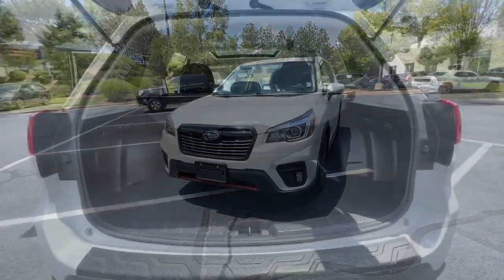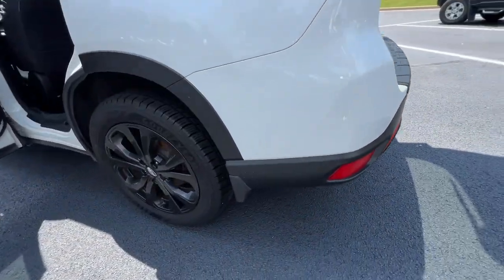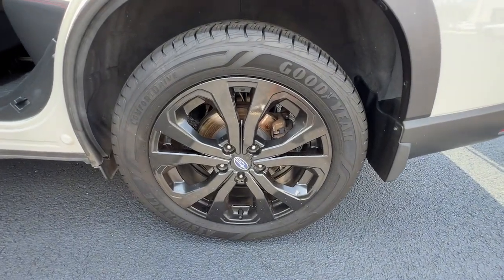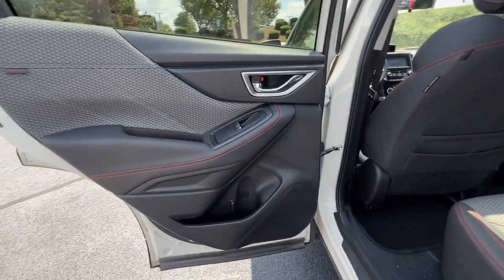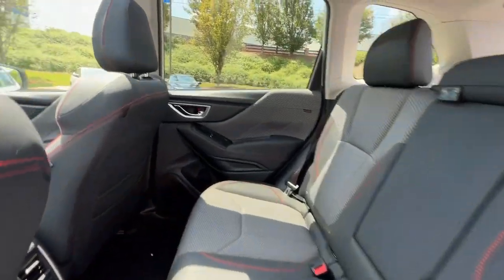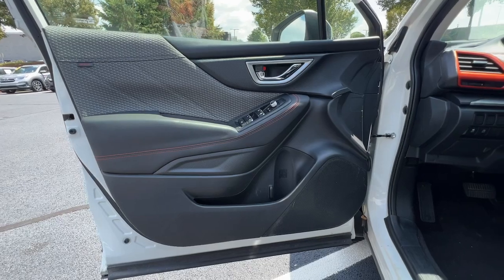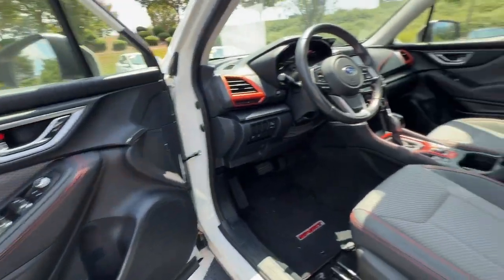These are just some of the great options this vehicle comes with: pre-collision system, lane departure warning, panoramic roof, sunroof, moonroof, all-wheel drive, keyless entry, keyless start, fog lamps, backup camera, premium sound system. This Forester is the perfect blend of comfort and capability.